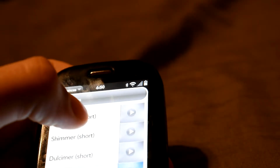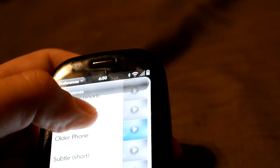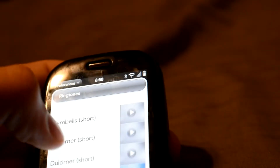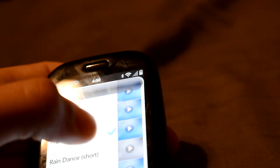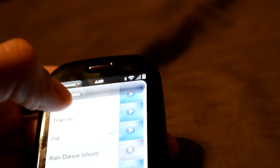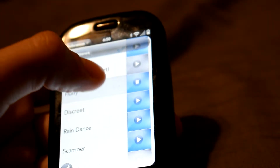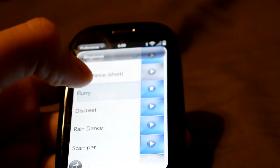My dog's barking in the background, if you can hear that. I think the blue means that I downloaded those ringtones. Actually, no, I think what it means is it's like a song as opposed to just a little quick one, see, these say short. That's the one I used. That was the default one.